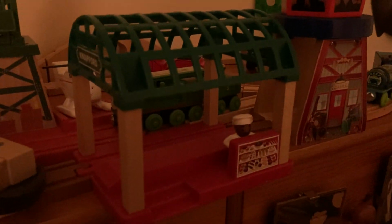Next, the other day, also at Barnes & Noble, the same day as Cranky, I got Knapford Station, which my job also had. I got this for 50 bucks. I should have got this when my job had it, but I wasn't interested in the wood. Actually, there was a time when I had a disinterest in the woods. I'm like, nah, they don't look good. But I'm like, you know what?